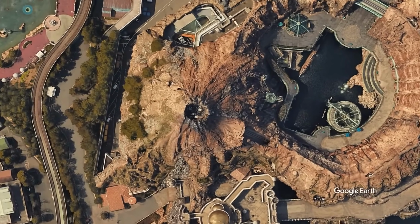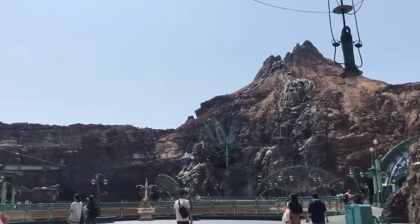Located within the park's iconic Mysterious Island, this intricate dark ride opened with the park back in September of 2001. And despite sharing a name with other Disney rides around the world, in true DisneySea fashion, this version is so much more than what came before it.